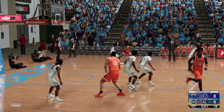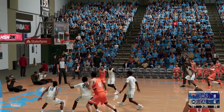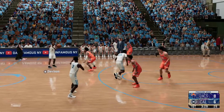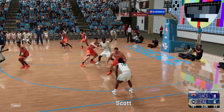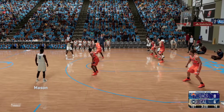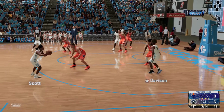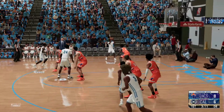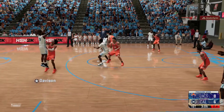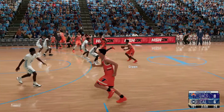On the wing, Green. Outside, Williams. The three. Another miss for him. He's 2 for 6. Pass to Mason. Here's Scott. And he's going for the oop here. Here's Mason. 5 on the clock. Oh, they need this. Can't get it. 0 for 3 in this one. The Storm have gone 2 of 8 shooting the ball.